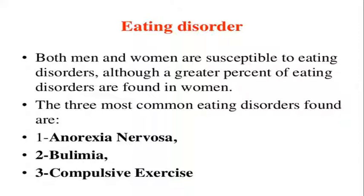Okay, so this is more like your assignment that you're not going to submit, but you're going to read for your own information. So read about disorders affecting eating behavior. We are done, unless there's a question.